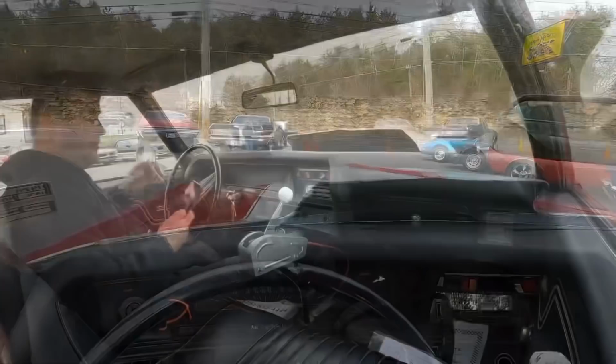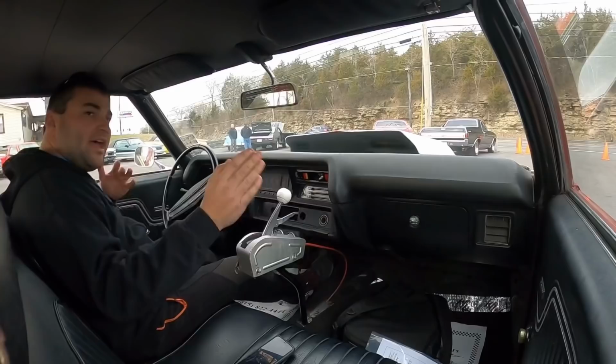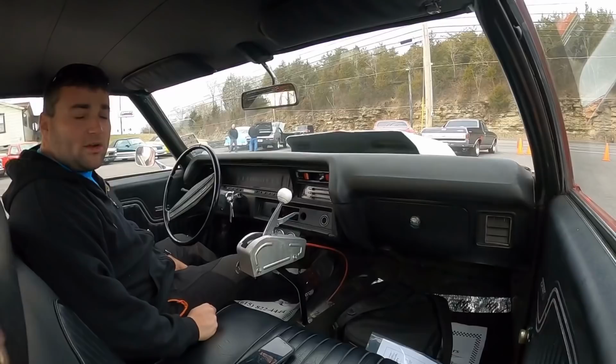All right, guys, getting ready to take off here. So yeah, like I said, we're going to head up the road. We'll probably get a few shots. I'm definitely going to come back and get the undercarriage shot, and we're going to get right back here to do the walk around, picking out the flaws. So let's go ahead and see how she drives.